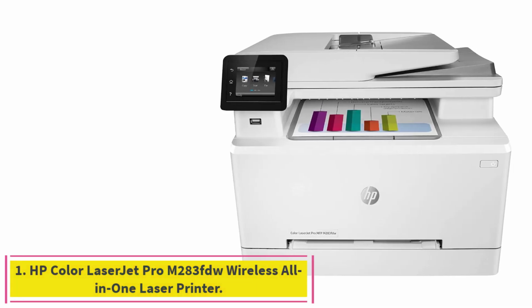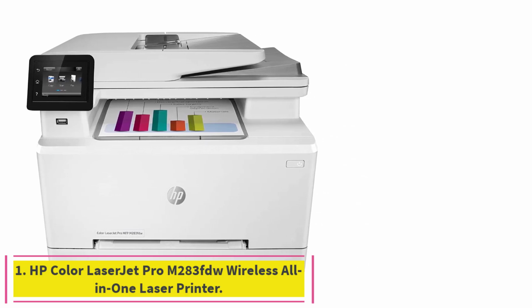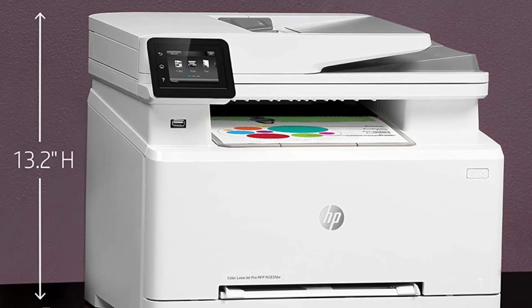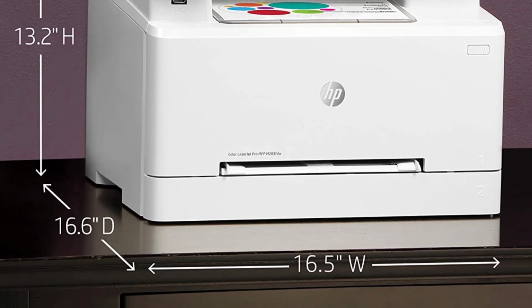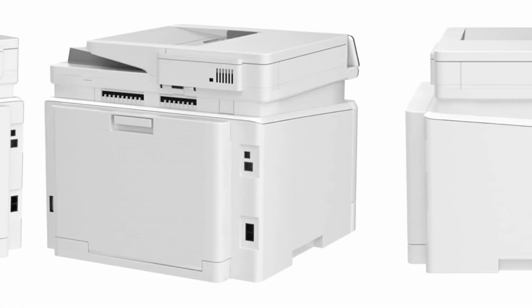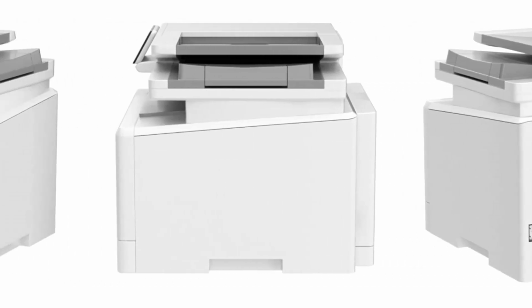Starting at number 1. HP Color LaserJet Pro M283 FDW Wireless All-in-1 Laser Printer. Big multifunction performance with high-quality color, this wireless all-in-one printer features print, copy, scan, and fax versatility, fast print speeds up to 22 ppm, automatic two-sided printing, and a 50-page automatic document feeder.